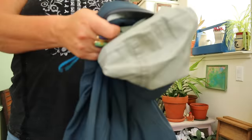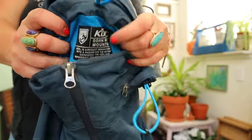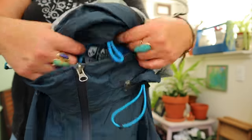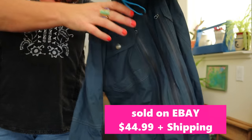And it's a very expensive brand. And this is a jacket. And it's a size large. It's like someone went hiking in this. Maybe they left it in the mountains and somebody donated it. It's a hooded jacket in really great shape, but it's dirty.